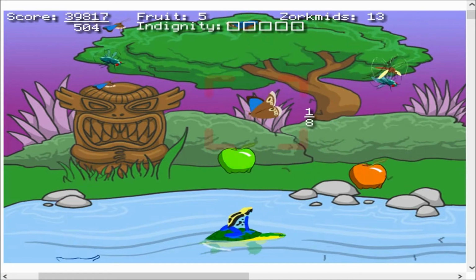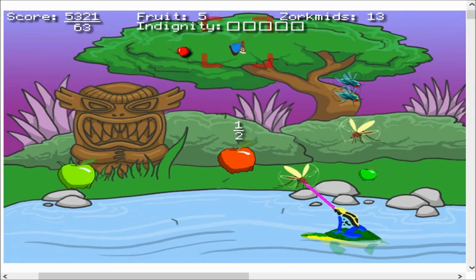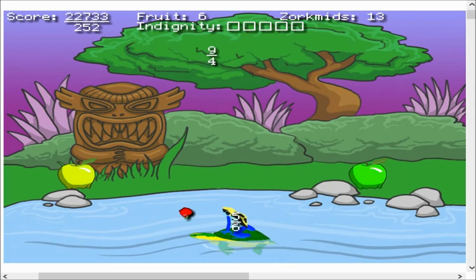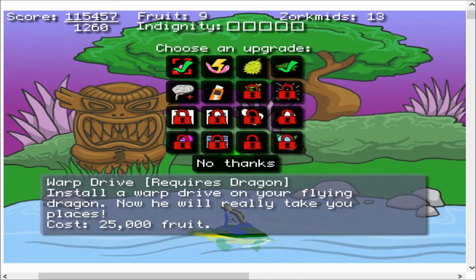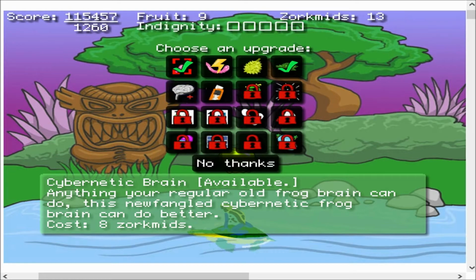You can see my score is really high right now. My numerators are really big and my denominators are really low, and as anybody who's played Frog Fractions before knows, that's how fractions work. So I finished another stage, and I get to go buy some more stuff with my fruits, and I'm going to go buy the Cybernetic Brain.